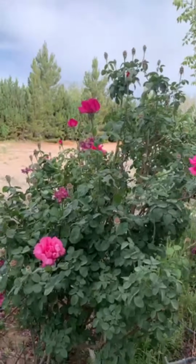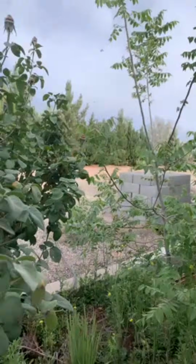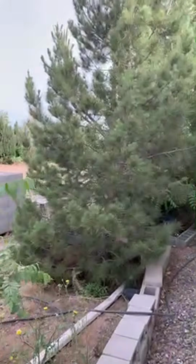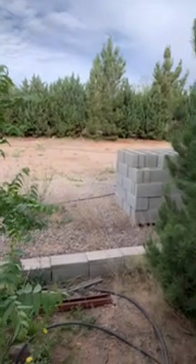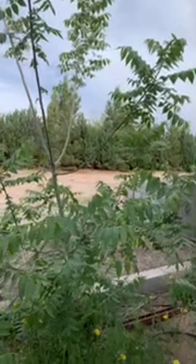So yeah, today we are going to be washing the trees. The ones here in this area are okay. But look, see how they're super dusty right there? That sort of chokes them up. So what I'm trying to do is just use water. When it's really excessive, then I'll use a little bit of soap.